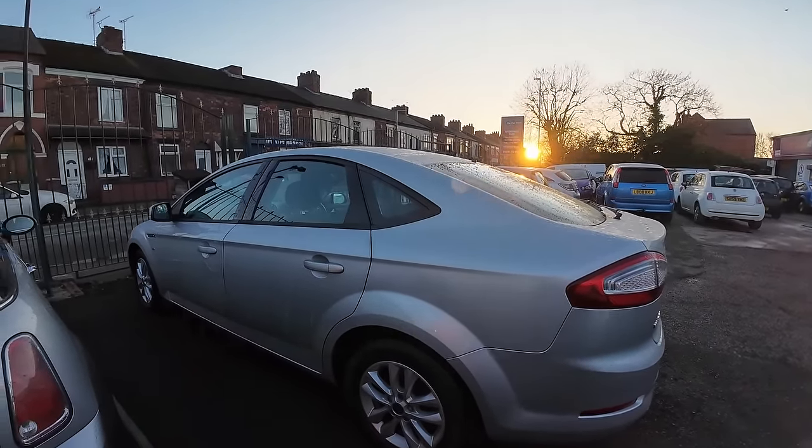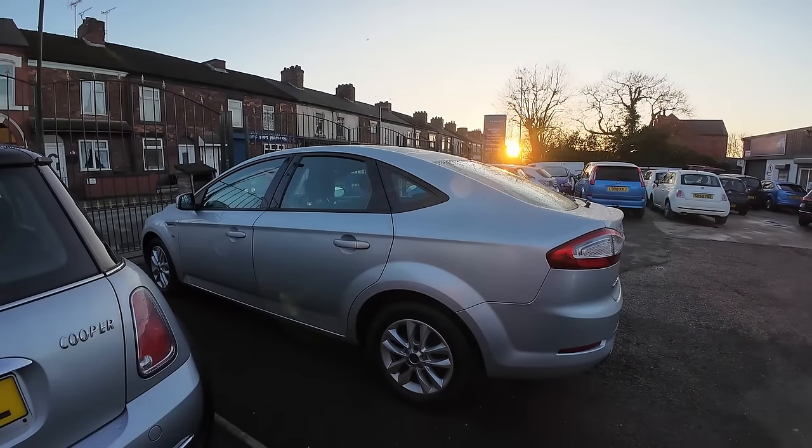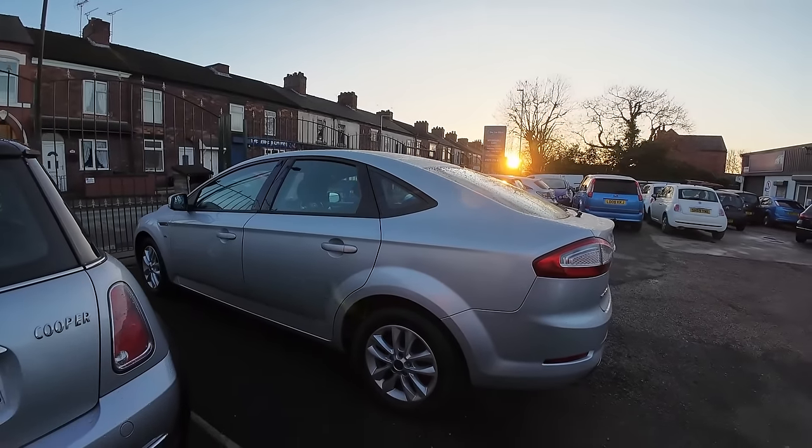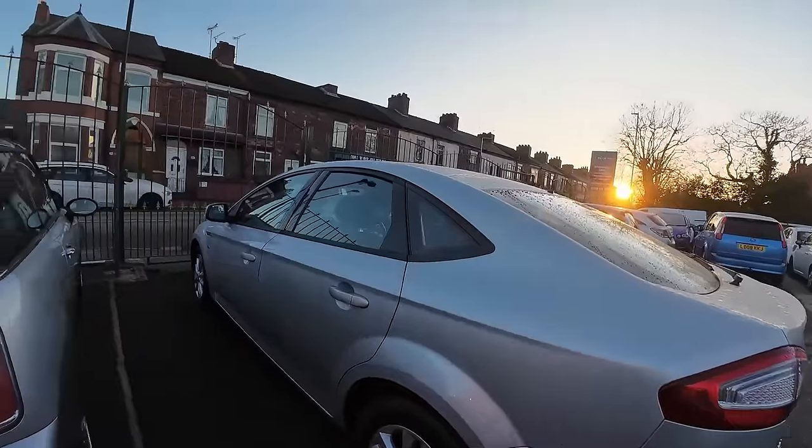I get a lot of interest in it, but no firm people looking to test drive it. I've got a few people saying they're going to test drive it, and then they never turn up. But the first person that drives that car will buy it. Anyway, watch that space again.